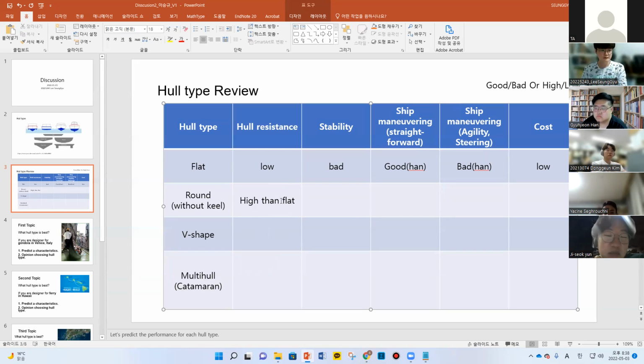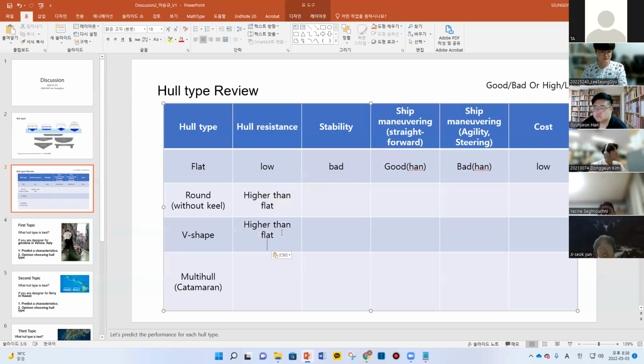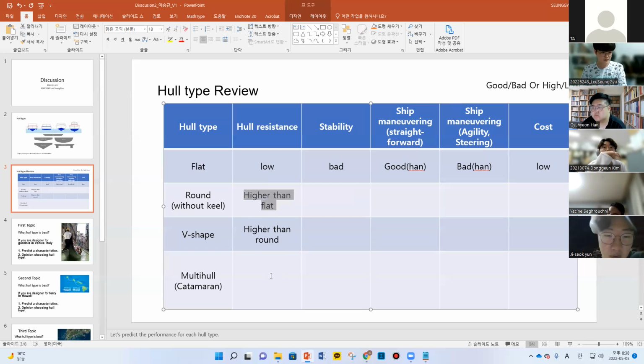Multi-hull, it's like you have another hull in spare, so maybe it's better than round too. Round. How about stability around there?